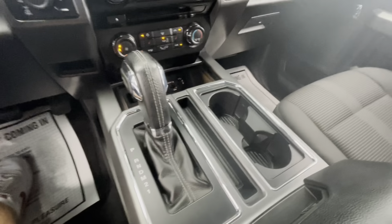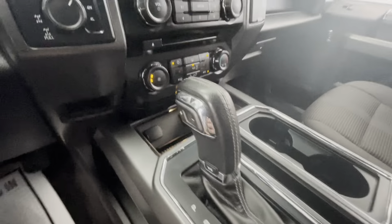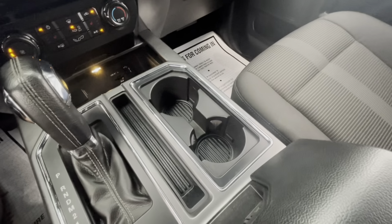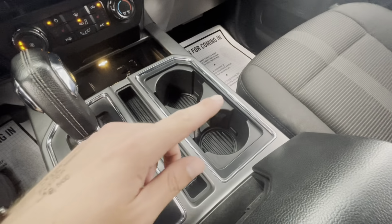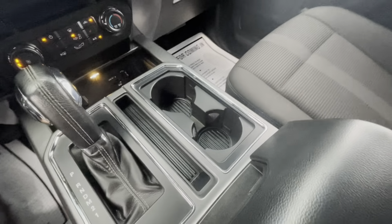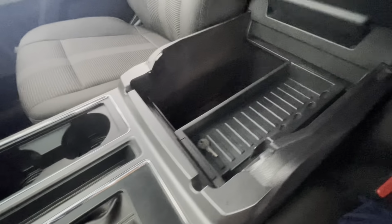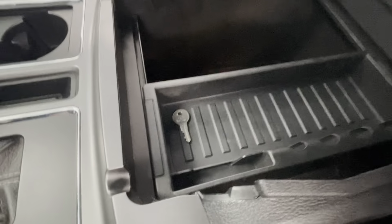And if I come back here, you'll see that beautiful shifter knob on the left with your option to put it in manual and shift gears on your own. The 2 cup holders on the right side, as well as this small storage compartment running through the middle. And you are going to have that large center console, and it is going to be lockable, and the key is included in this as well.